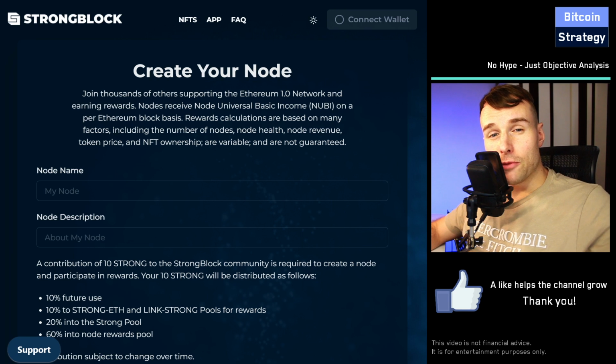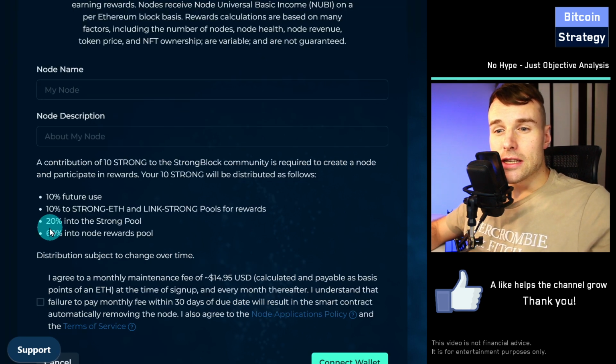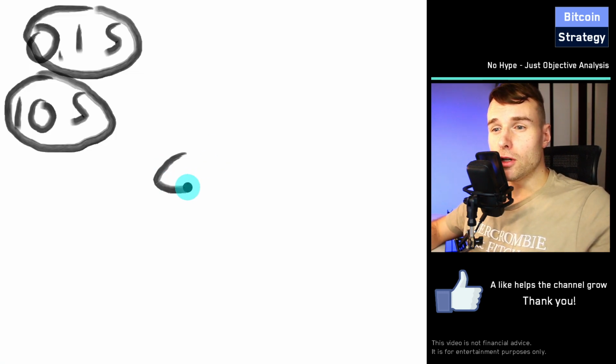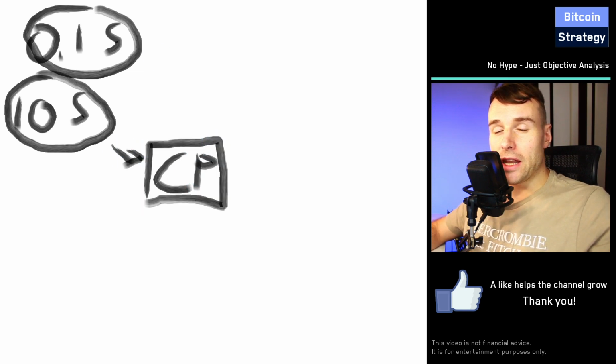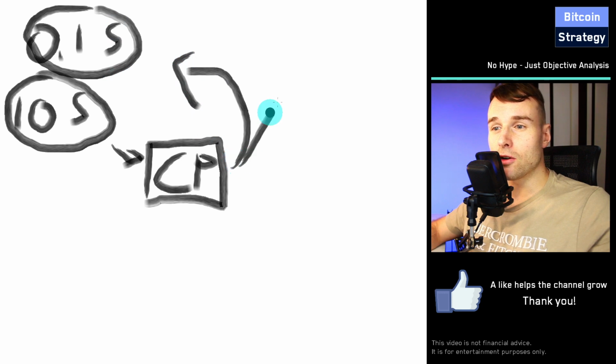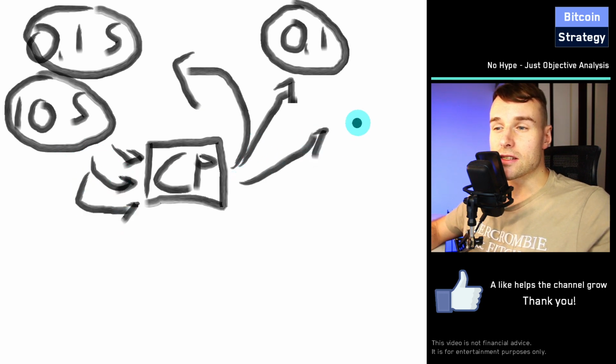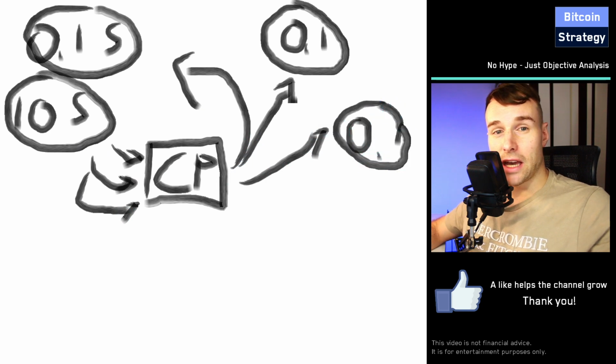When you create a node, when you pay those 10 Strong tokens, 60% of those tokens, so 6 tokens, go into a community pool. So we've got a pool over here, and your 10 Strong tokens go in there. And what then happens is that out of that community pool, this 0.1 Strong token is paid out to all the investors that are in the project. So the money that comes in is from new investors. The money that goes out is to existing investors. That's the current mechanics of the system.